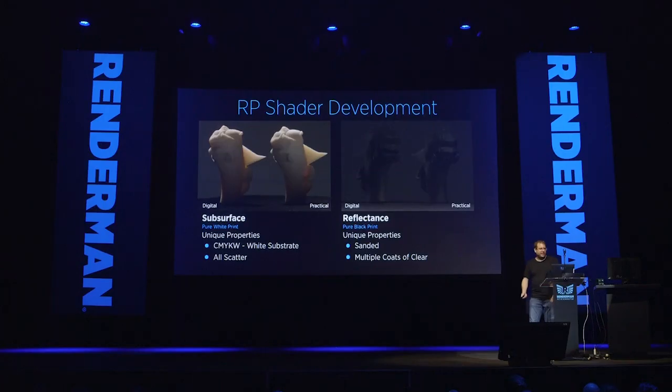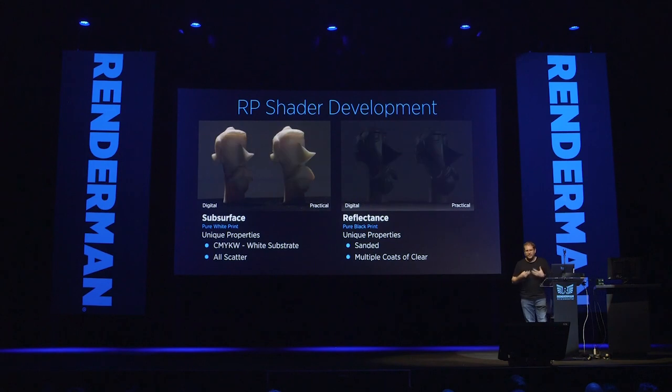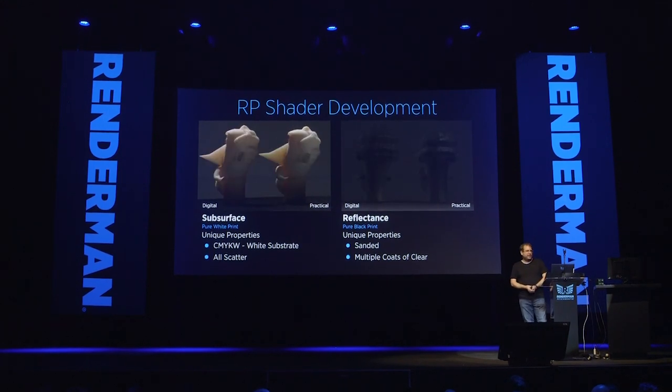RP shader development. So the skins, the heads, are printed on a rapid prototype machine, so we have to mimic this. I'm going to go into this a little bit later. But what we'll do is print a solid white head and a solid black head, and use that to figure out what the scattering properties are, what the reflectance properties are.